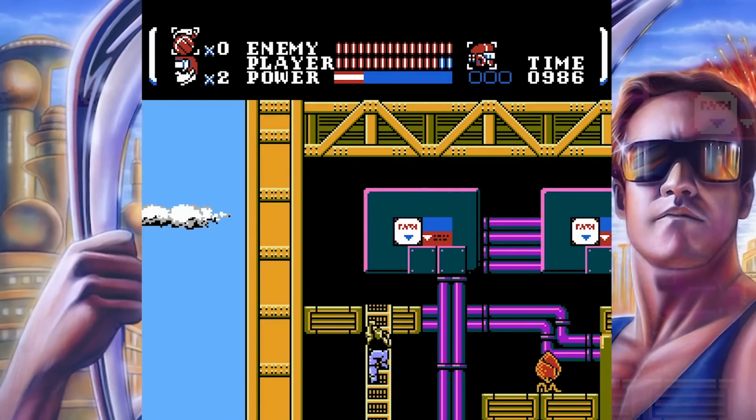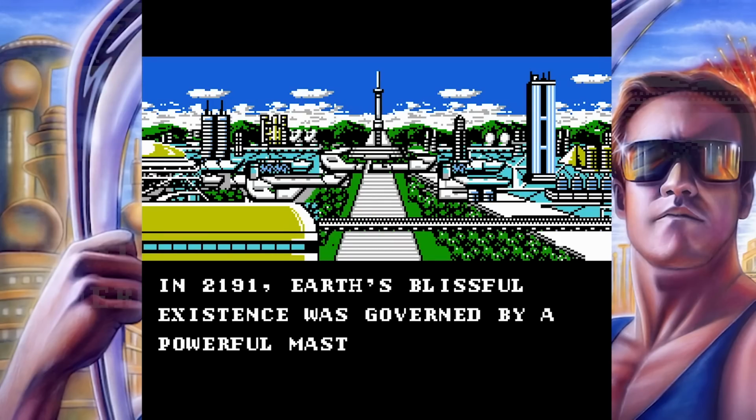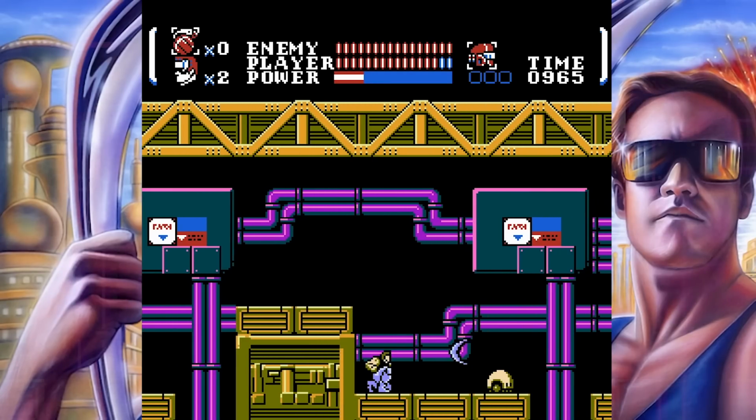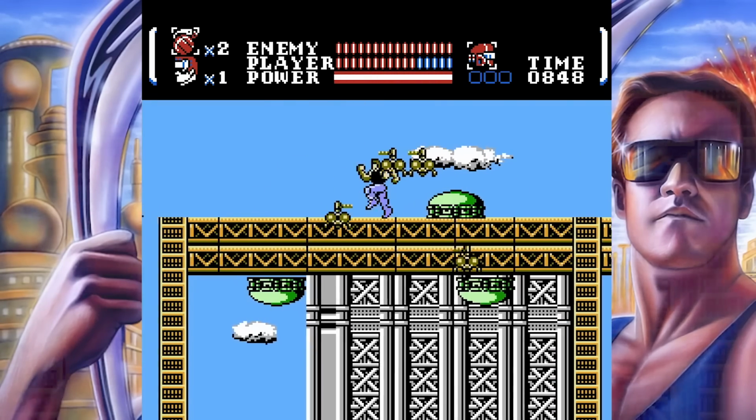Power Blade is an action platformer created by Natsume for the NES. You play as this Arnold Schwarzenegger cyberpunk looking dude, and you have to infiltrate a major facility whose main computer has gone rogue. You're armed with a boomerang, which at first has a pretty low range, but you'll soon find upgrades that increase its speed and power.